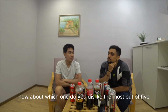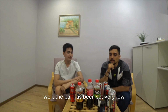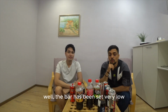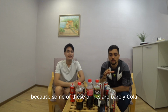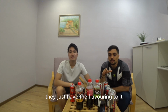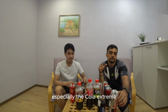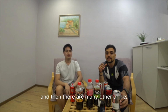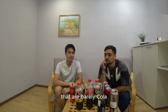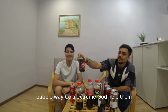How about which one do you dislike the most? Oh, well, the bar has been set very low because some of these drinks are barely cola. They just have the flavoring to it, but it is not really cola. Especially the Cola Extreme, it's something else. And then there are many other drinks that are barely cola, like this one with the wrong spelling and all that, Bubble Way Cola. Extremely bad.